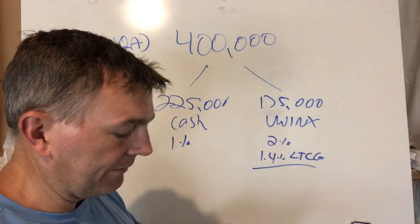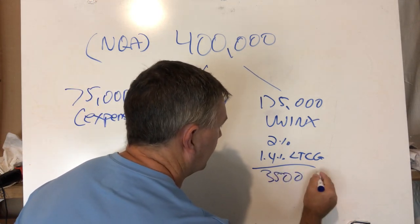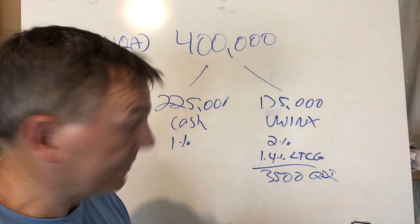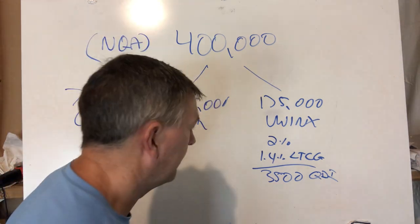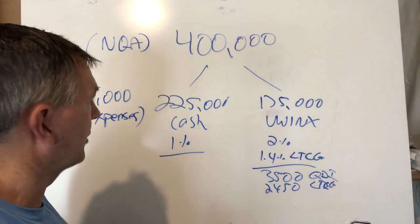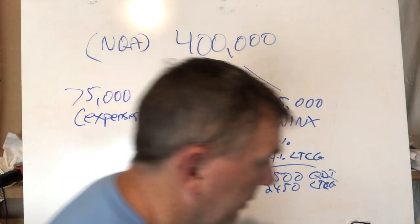So we take $175,000 times 2%, and we get $3,500 of dividend yield, and that's going to be QDI. Qualified dividend income is taxed at 15%. Hold that thought. And then we have 1.4% of long-term capital gain. That's $2,450 of LTCG. Now this is just straight interest, and that's going to be $2,250 of interest.